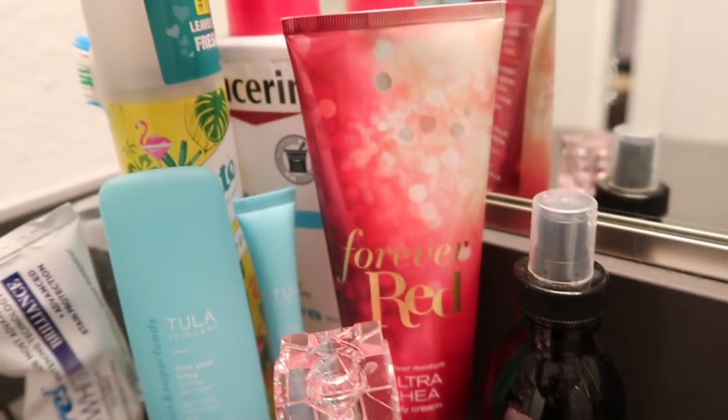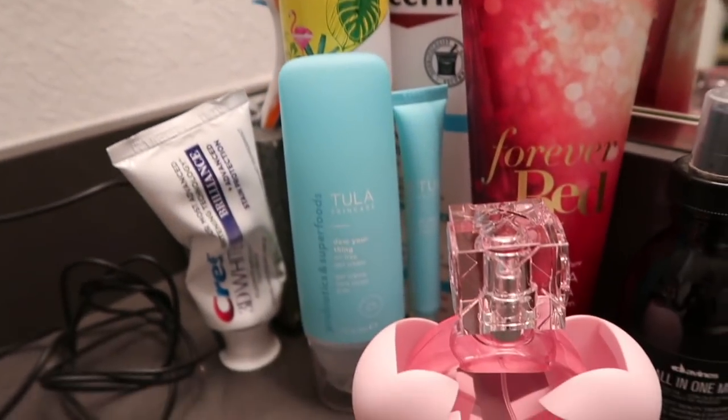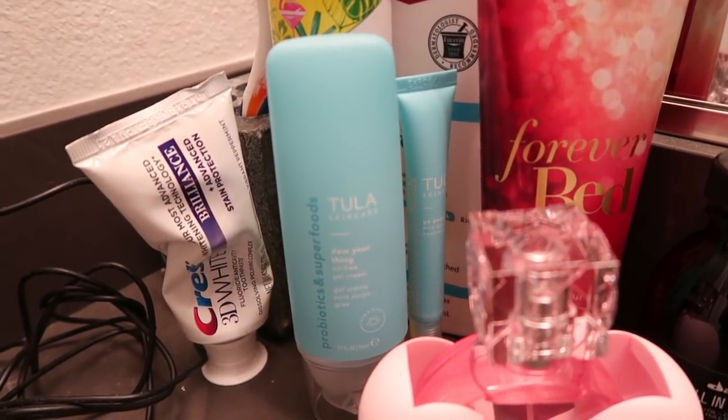And then I have two lotions right here because I love to keep my body lotion, especially in the winter when it's dry. And then I have my dry shampoo, toothbrushes back there, and my Tula skincare. This is changing my life. It's been helping my skin so much, you guys. Like, I'm not actively breaking out anymore.